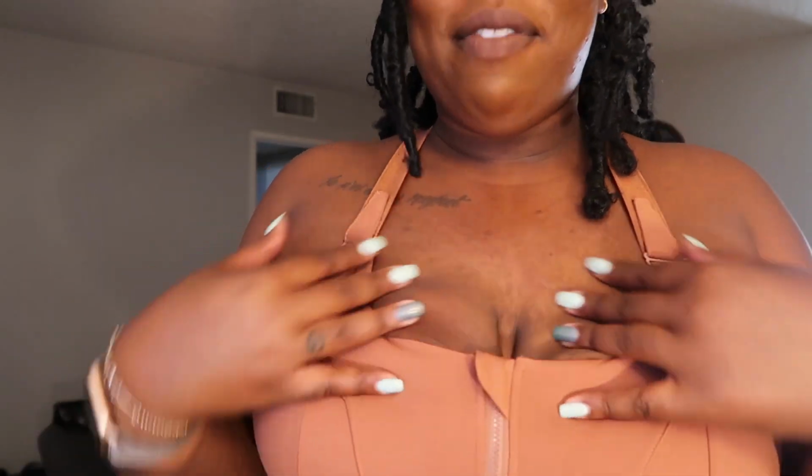Sorry, the pants are kind of slipping down. And I really, really like it. This is a coral pretty nude color. So yeah, I am really excited to have this piece. Also, it feels like skin. Like it literally feels like it's part of my skin. And honey, that's hard to do. Most of these sports bras are hard and rough and they don't feel good. So I give this one a 10 out of 10.